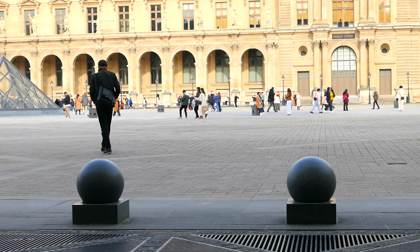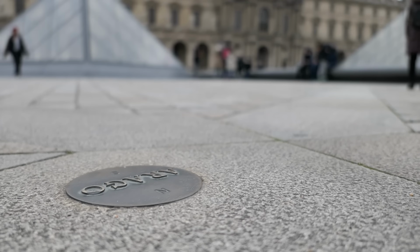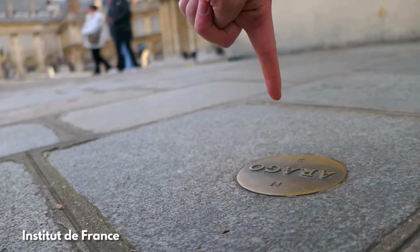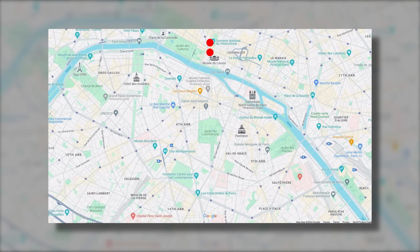But if you know where to look, you can find more of these Arago discs. And not just at the Louvre. There's another one here, another one here, another one here, another one here, another one here. You get the idea. And if we zoom out for a second and start to plot their locations on a map, you might notice something. They are all in a perfect straight line, north to south through the city.